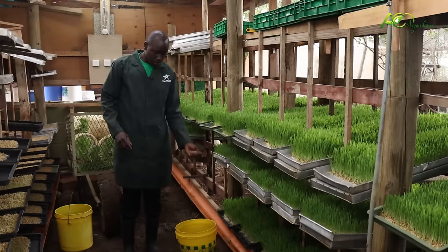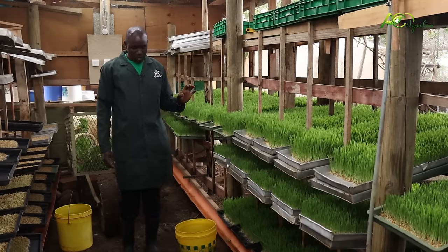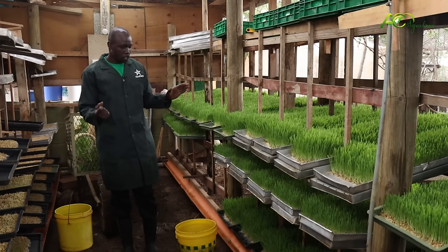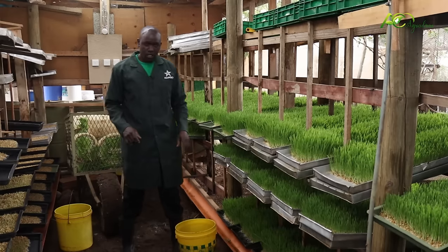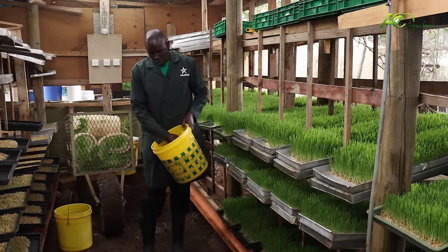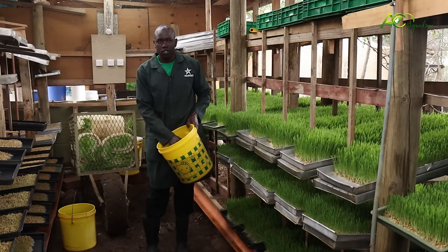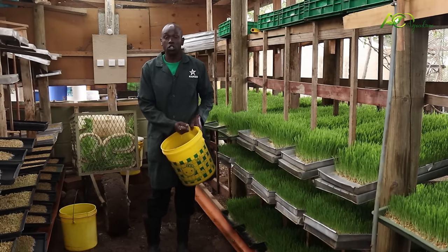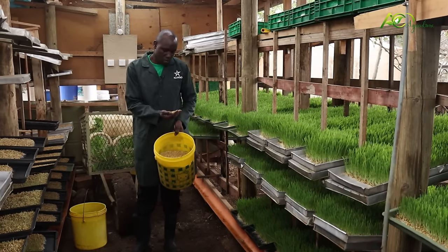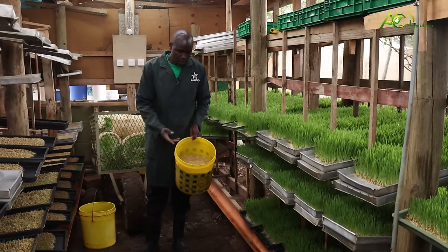And here in this packet, I have 5 kilos of barley, which will fit into 5 trays. Each tray will take only 1 kilo of barley. So the first thing we are going to do is to show you how we start the whole process. First of all, we soak it in water. When we soak it in water, you just measure your contents and put them in one bucket like this one.